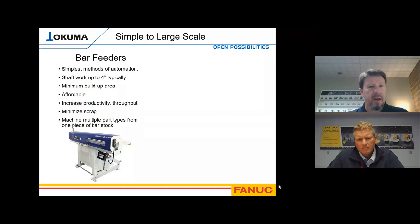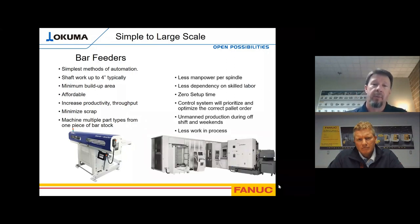Many times I can be more cost effective by making smaller diameter parts out of larger diameter material because I can save on changeover time. And anytime that spindle is not cutting, you're losing money on that piece of equipment. So maximizing your bar feeder is strategically important from an automation standpoint.